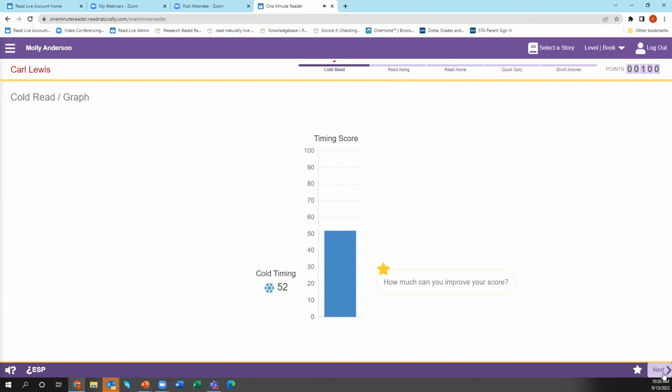Look at how many words per minute you read. So now we can see that blue graph. And for those of you who are familiar with using Read Naturally Live, this looks very familiar to you. One thing you might notice that's different is there's no specific goal at the top, right?